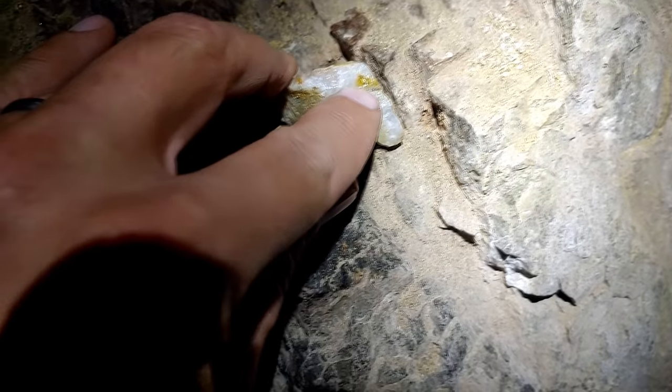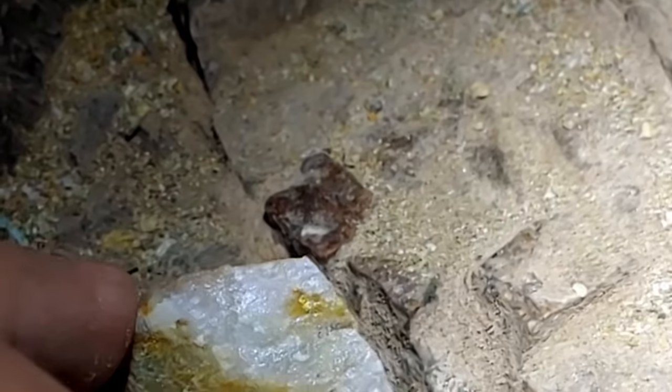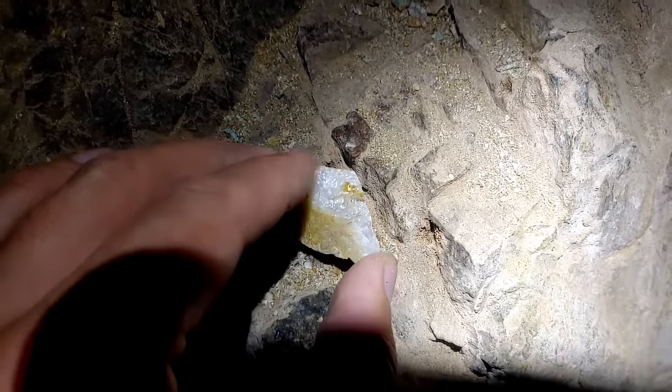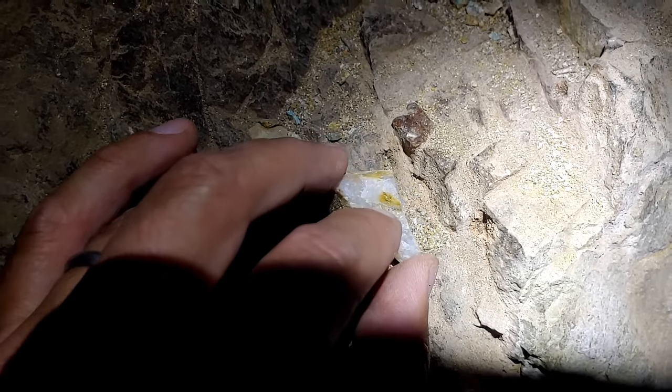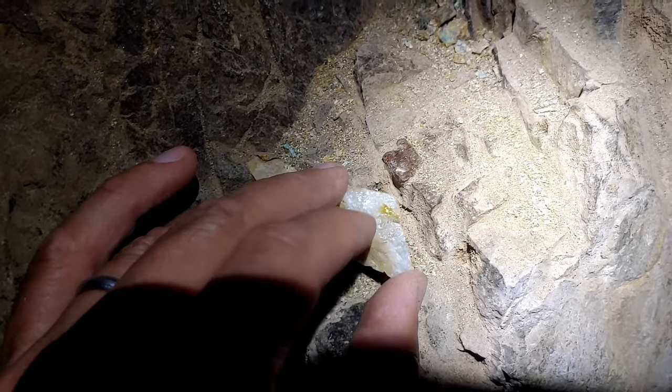We're about 30 seconds into it here, and I've already found a huge piece of gold right there. And I should have got it in the face when I was sticking in the face, but I was so excited to get it out and show you guys. But that's a pretty dang nice piece of gold there.